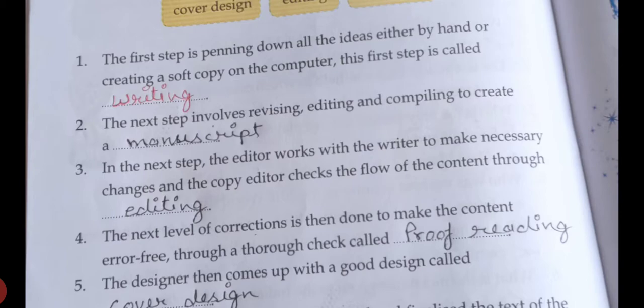Fourth number is, the next level of correction is then done to make the content error free through a check called proofreading.